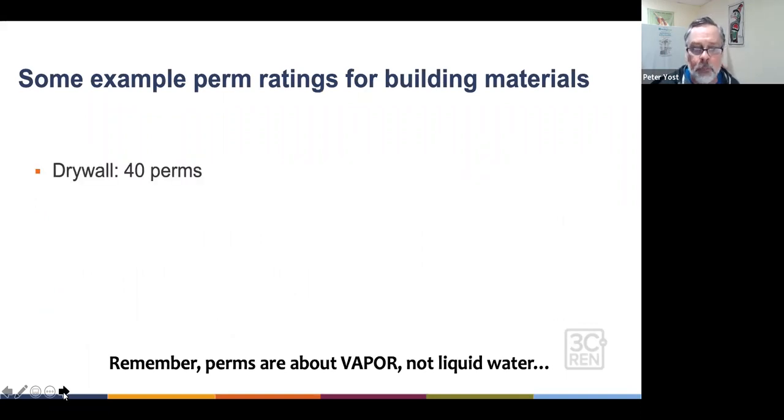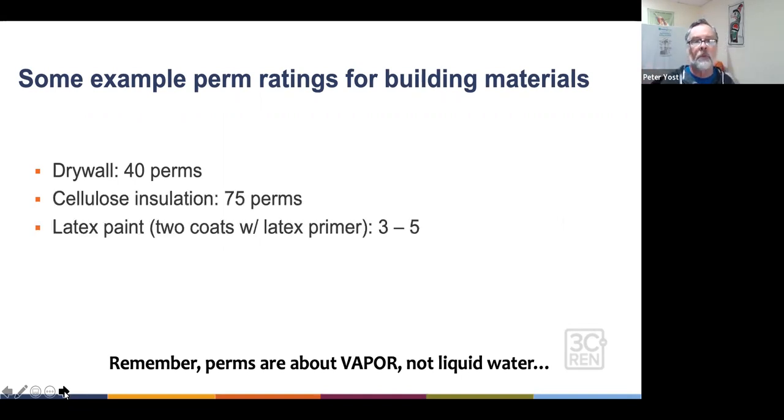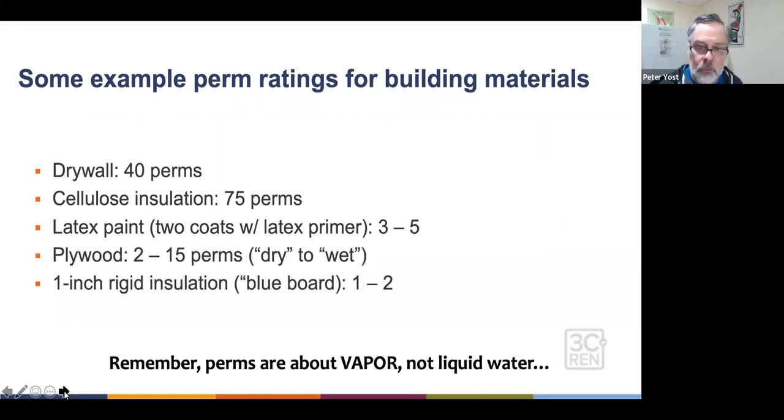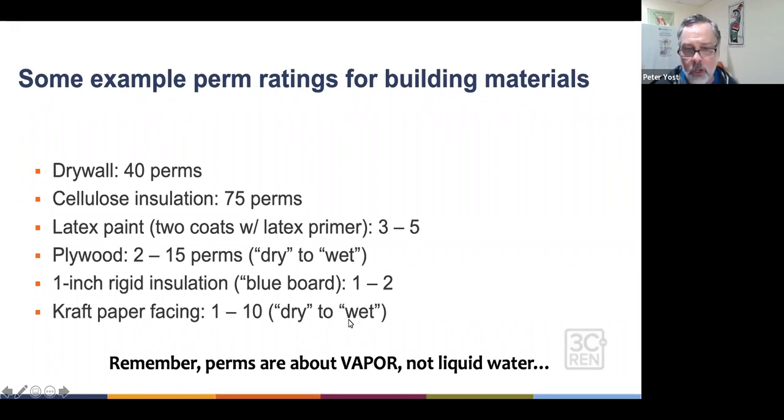So here are some representative perm ratings. Drywall is 40 perms. What does that mean? It means in 1 hour per square foot per inch of mercury pressure difference, 40 perms, or 40 grains of water, will move through that drywall. Cellulose is 75 perms. Latex paint is 3 to 5 perms. Plywood is 2 to 15 perms. 1 inch of blue board is 1 to 2. Kraft paper has a variability. All these numbers are going to be important, not in terms of how we protect buildings from getting wet by diffusion, but how the building dries out should it get wet by any of the other means of moisture movement. And of course, plastic sheet like polyethylene has incredibly low vapor permeability.